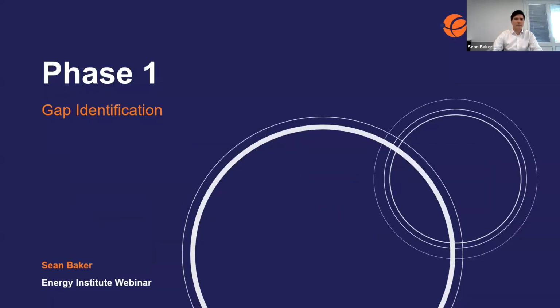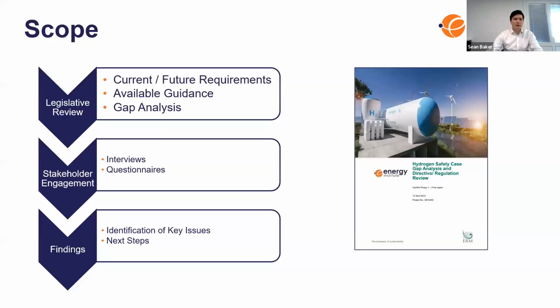Next slide. So to start with a brief overview of phase 1, the scope was broken down as follows. We started with a desk-based review and gap analysis of the current legislation, and then moved on to a stakeholder engagement exercise involving interviews and questionnaires before producing a report, identifying the key issues and next steps. I'll take you through the key findings of this review now, starting with a very high-level overview of each area of legislation.